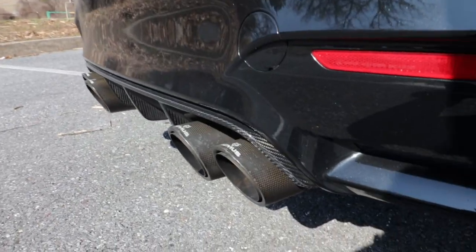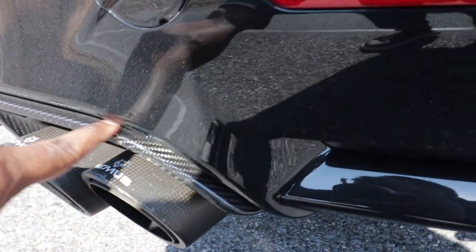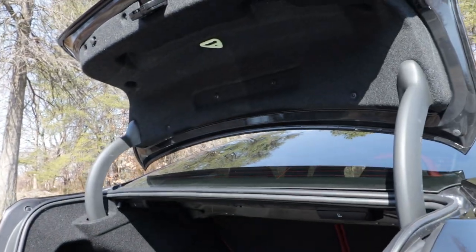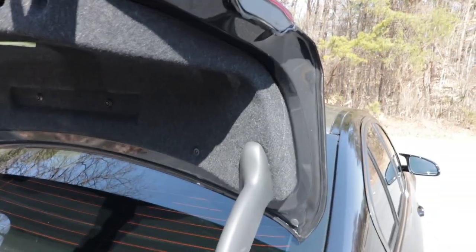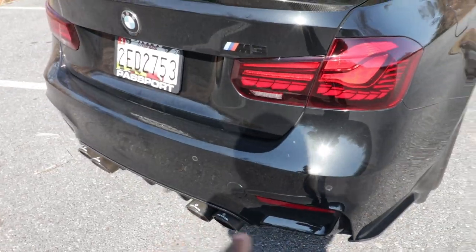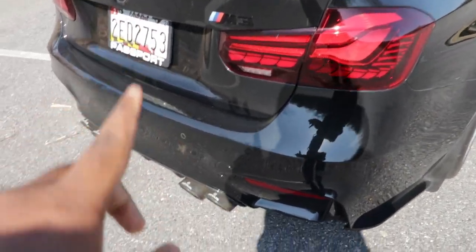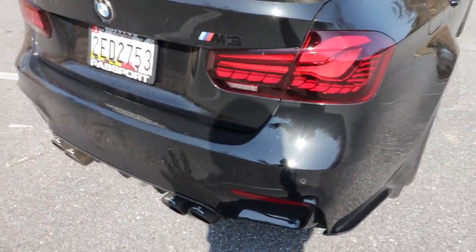Now, on the back here, I also have the M Performance diffuser that you see right here. I'm not sure if you're able to see that. And yes, here's something that is just happening because I have my finger here. That's the foot kick feature on the car. I have another video where I'm going to show you hidden features about the F80 M3, probably coming up next week. So stay tuned and watch that video. You will understand why this is working for me.